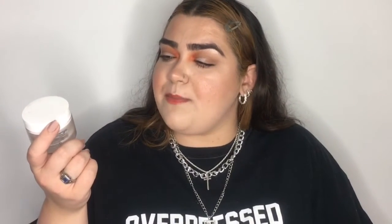So my next product is also from Revolution. This is the Pink Clay Mask. I used this all up, and I really enjoyed this product. I definitely would repurchase. I have wanted to repurchase this already, but this is a product that is constantly out of stock, so I haven't been able to buy it, but I really did enjoy how this left my skin feeling and looking. So yeah, I would actually repurchase this one.